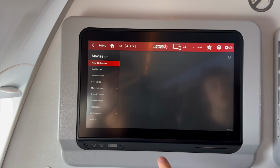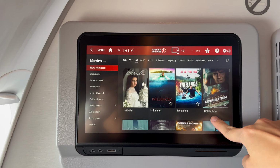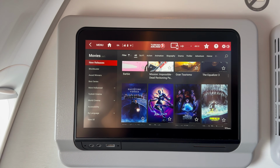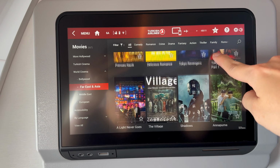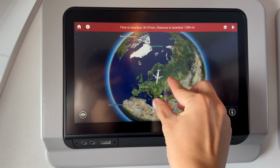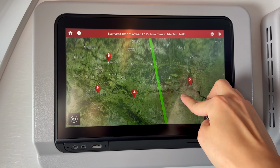We're now airborne and I'll quickly show you the in-flight entertainment on Turkish Airlines. You've got a great variety of TV shows and movies, 557 movies to be exact. Turkish Airlines is a really international airline, so there's also an abundance of Asian and Middle Eastern movies. The flight map is interactive and it's really easy to use. Flight time today is approximately 3 hours.